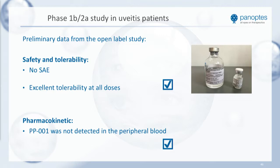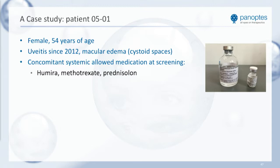So outcome: safety, tolerability, a very, very good profile, excellent tolerability in all dose groups. And for PK, we didn't see any PK in the peripheral blood, so it's good. But we also saw some efficacy, surprisingly, actually, in that study.